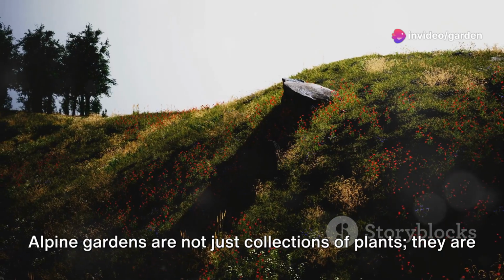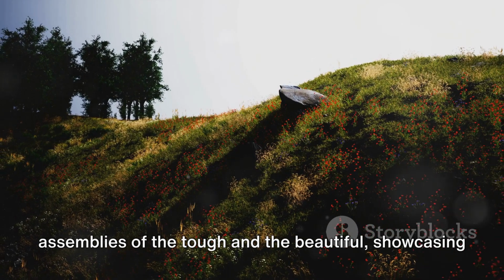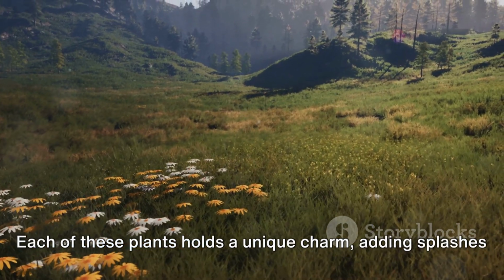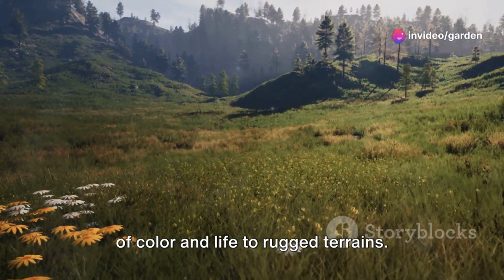Alpine gardens are not just collections of plants, they are assemblies of the tough and the beautiful, showcasing nature's ability to adapt and persevere. Each of these plants holds a unique charm, adding splashes of color and life to rugged terrains.